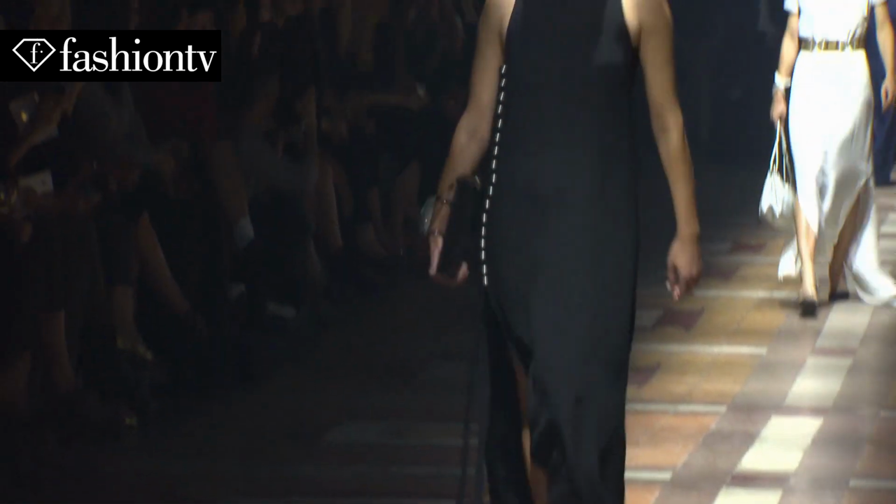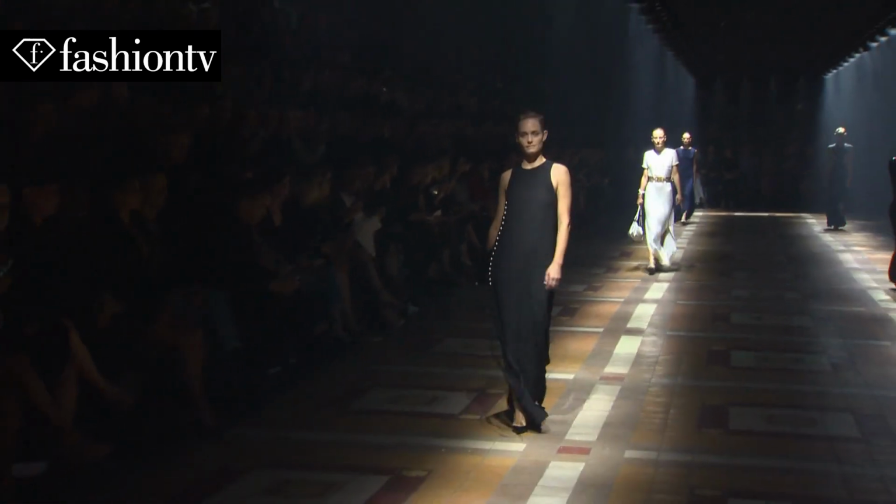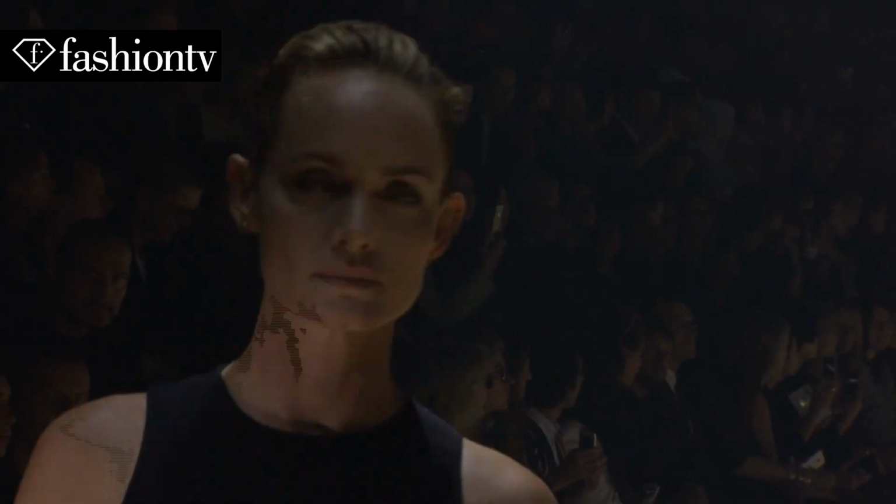I have a very chic long dress, subtle openings on one side with pearls. Albert's an amazing designer. He designs for women that are elegant and chic but have a little bit of an edge.